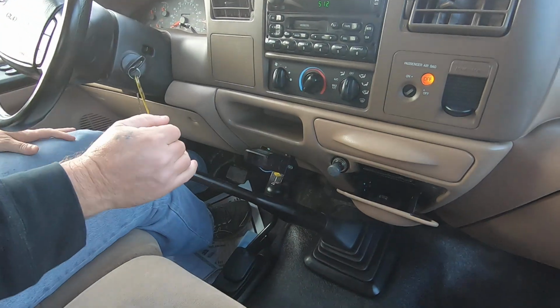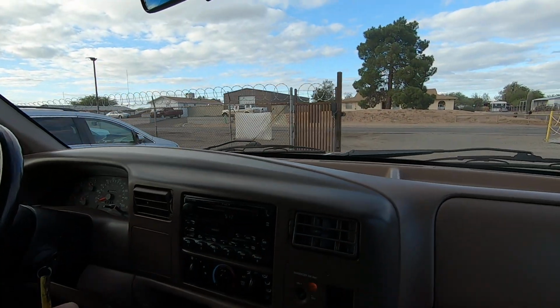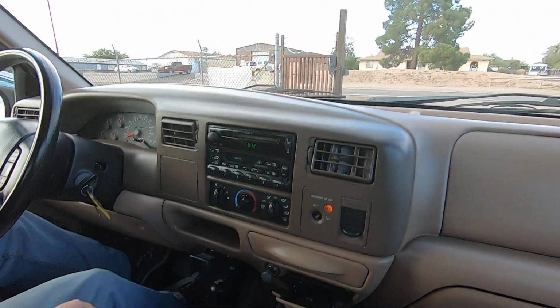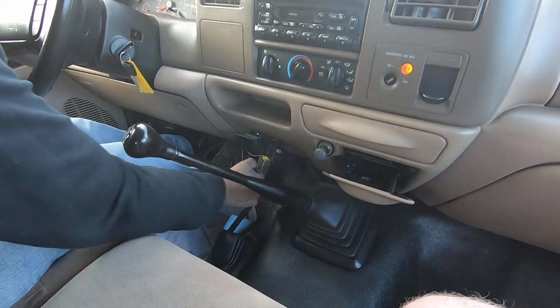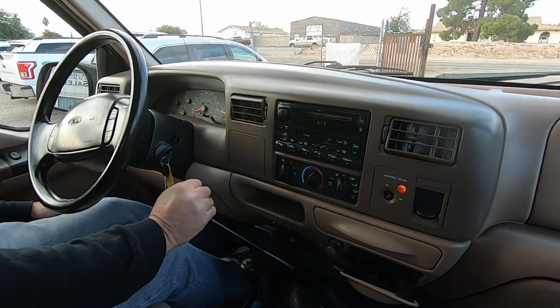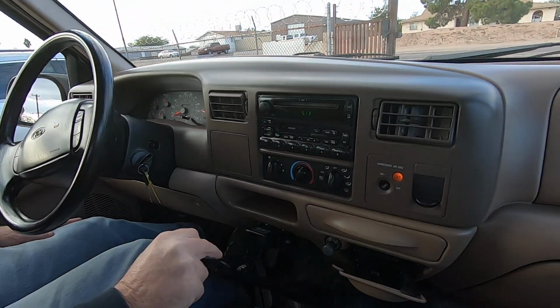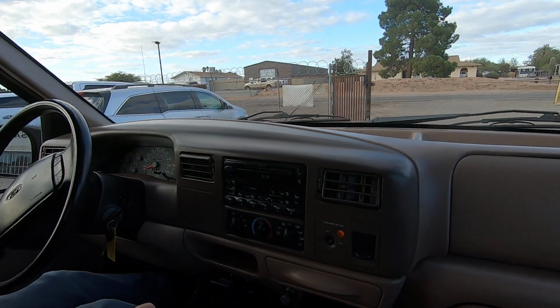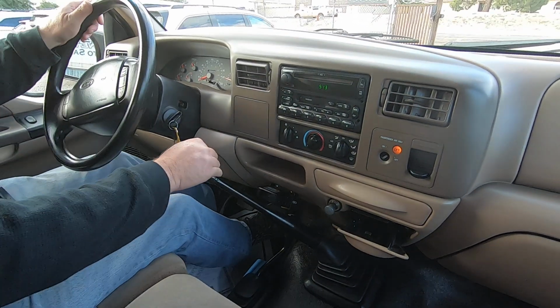What are you doing first? 4 high. Is this a 5-speed manual or 6-speed? 5. 5-speed manual. There you go. There's reverse and 4 high. 4 low. This will be granny. Oh yeah. Yep. That's granny gear. And reverse and 4 low. That's definitely 4 low. So now we're gonna go back to 2-wheel drive and go for a drive.